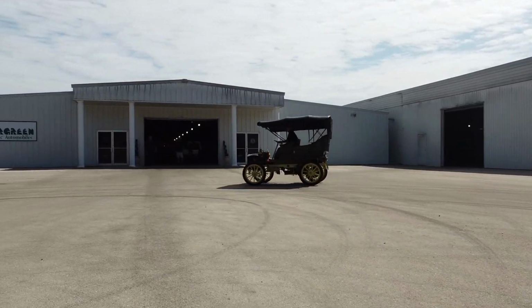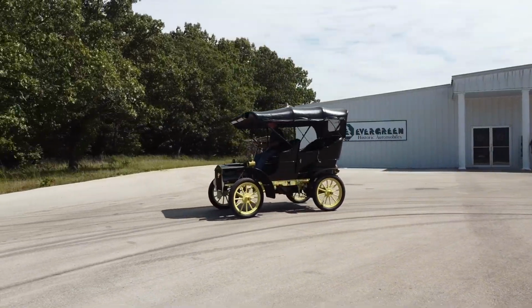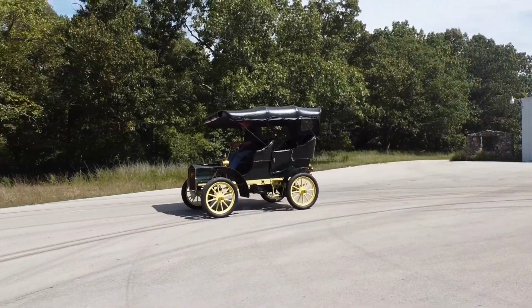And so this car is built for the family. This is the only year they built this car, in 1905. This is a one-year only model production, the Model F.